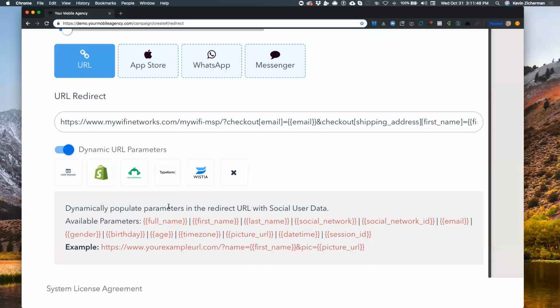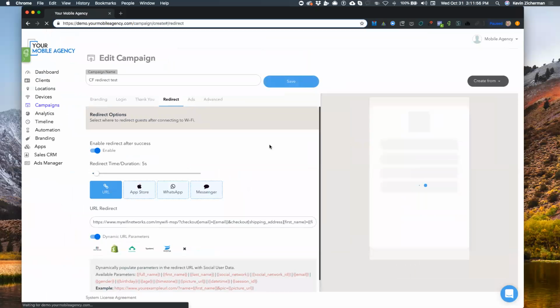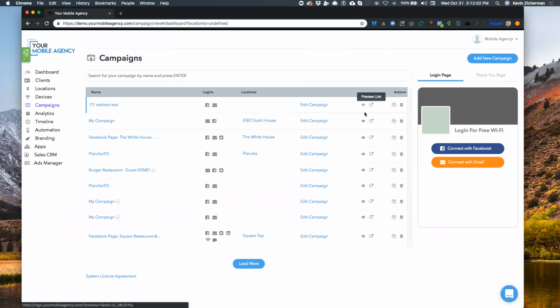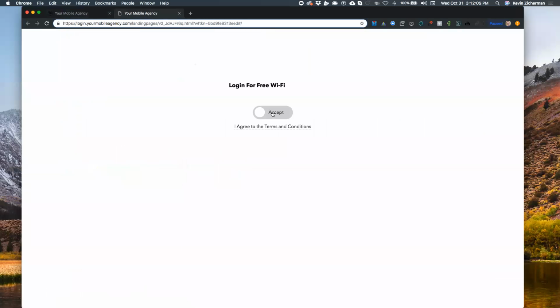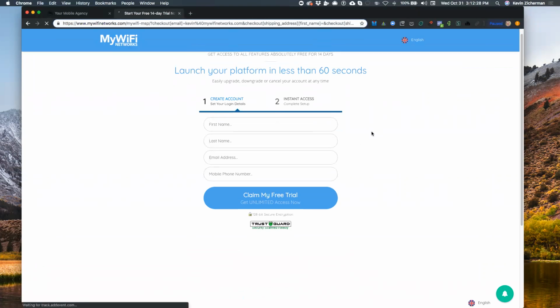Okay, so here's how it works. I do the ClickFunnels integration, for example. We'll call this CF redirect test. And I'll just save that and preview it to show you how this pre-fills fields. So here I only have email, so I'll just do my email. This will take me through the flow. I didn't create a thank you page here, so it's blank. But it's going to take me right here, where it's going to pre-fill my email address.